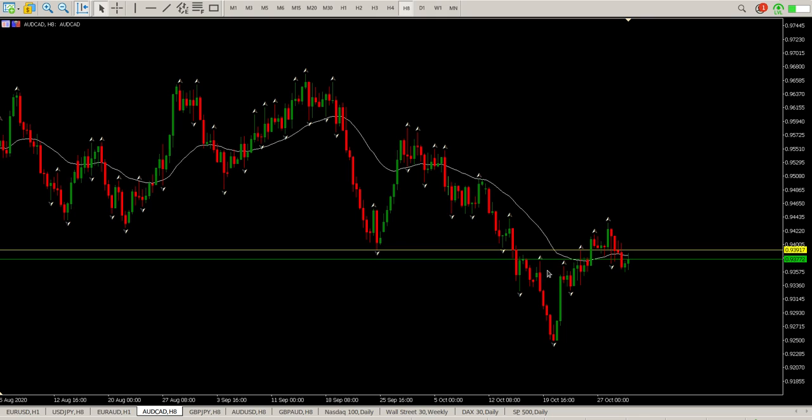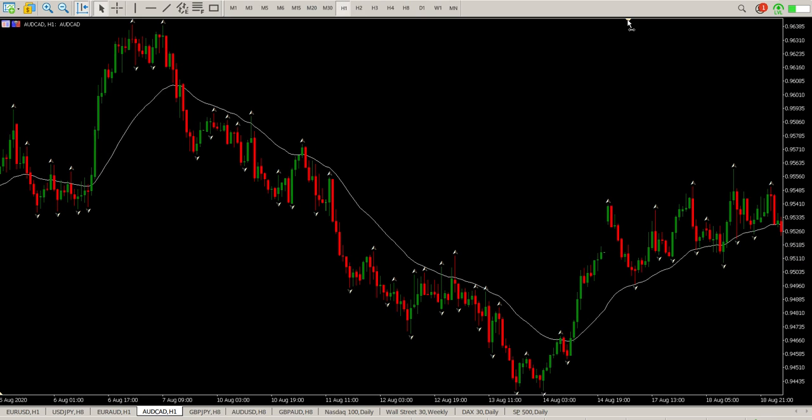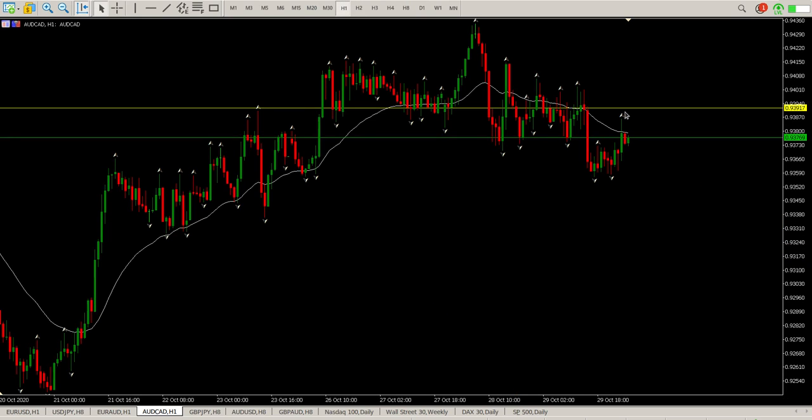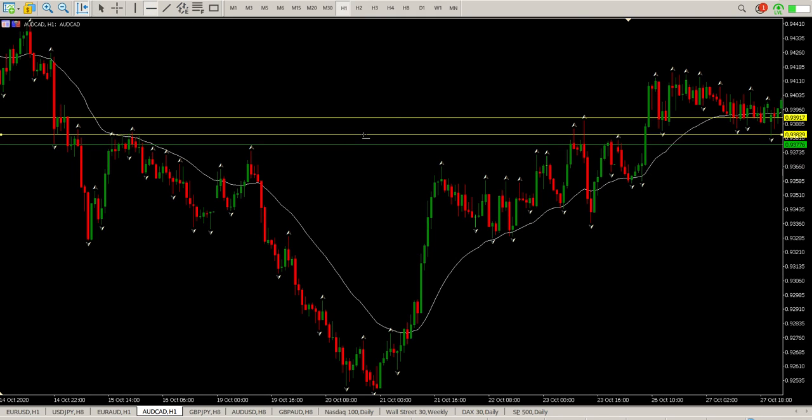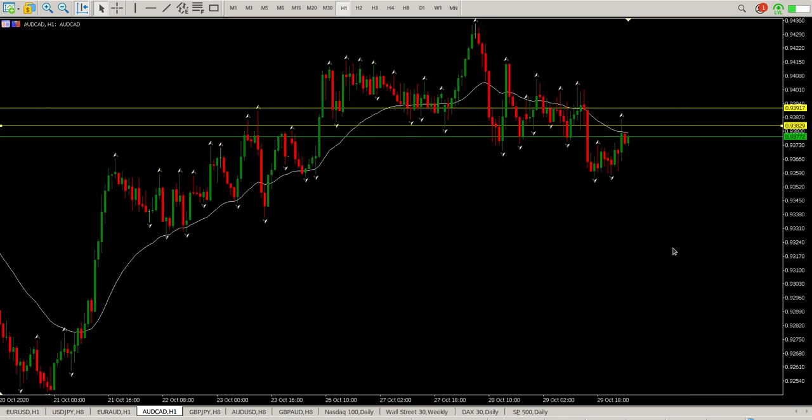Aussie dollar, Canadian dollar, so this is the one that I really did expect us to get moving, but we are forming a bit of a wedge, but I think the original idea is nullified at the moment, and that idea was this head and shoulders break, and my neckline was roughly in that area there, which is 0.93829.